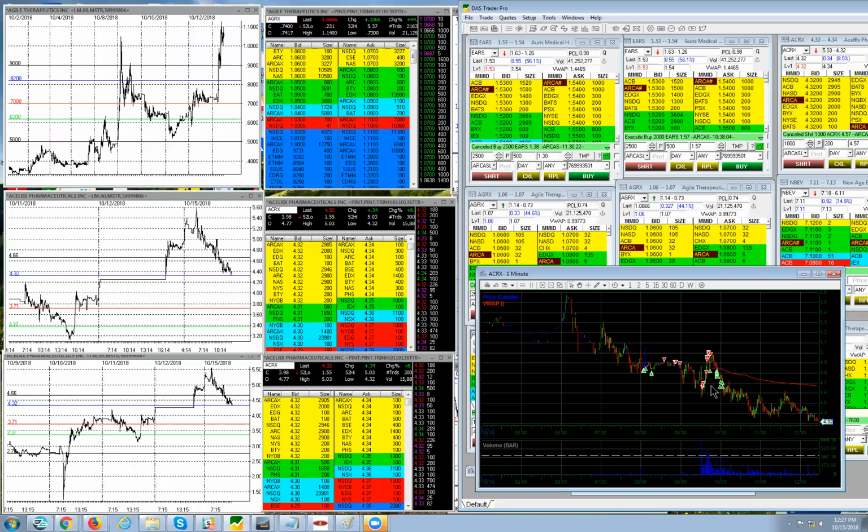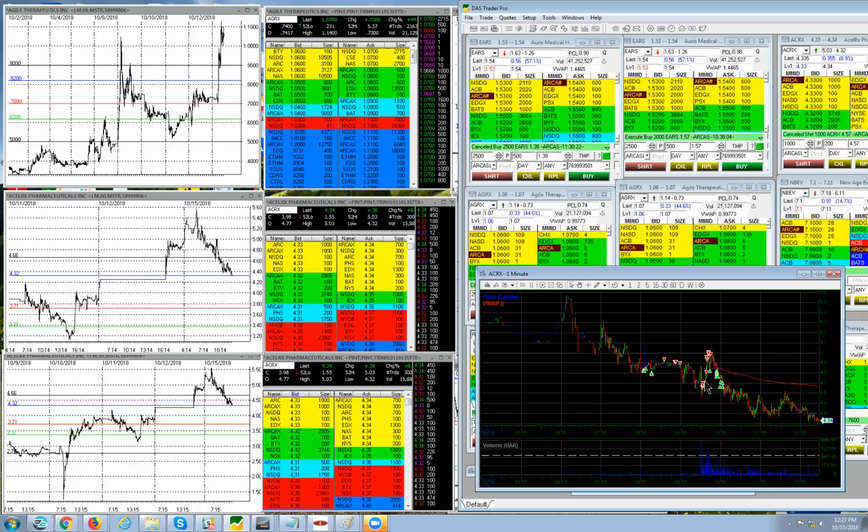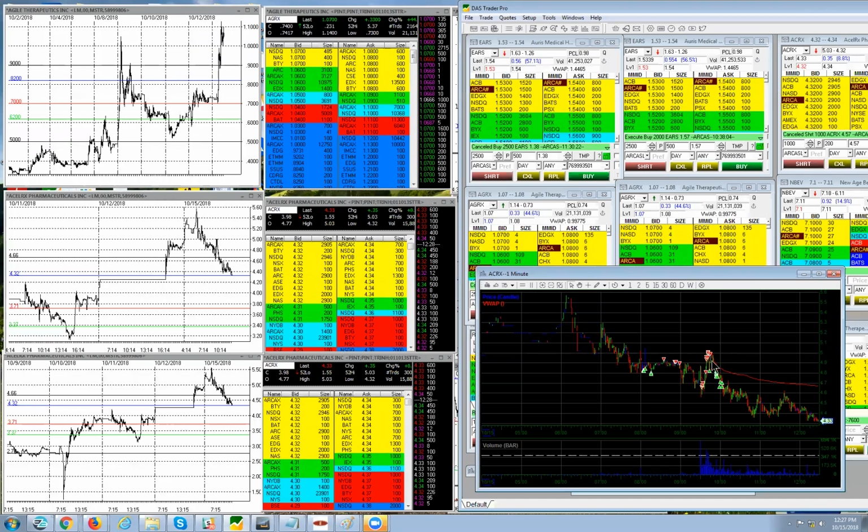So I got FOMO and entered at the 470 line. Then all of a sudden it spikes up to $5. I'm like, what the heck? So a cutesy little nibble turned into, okay, I averaged down a ton at the $5 line now. So I ended up with a bigger position than I wanted. It happened to be the right move.